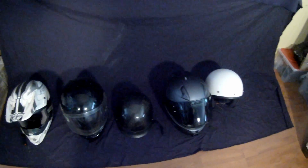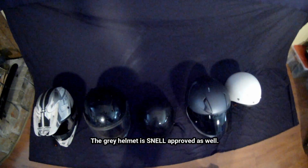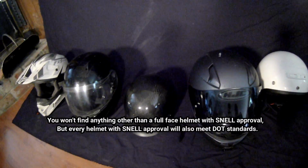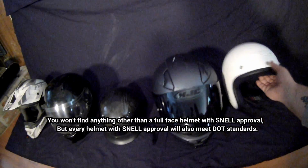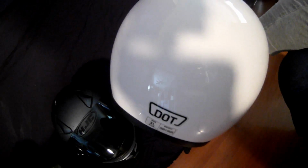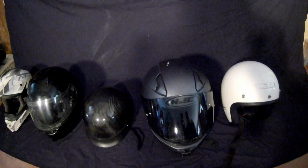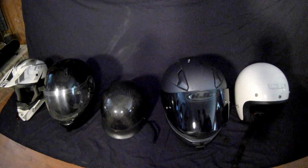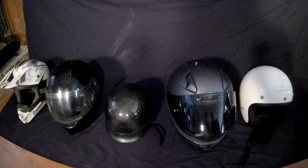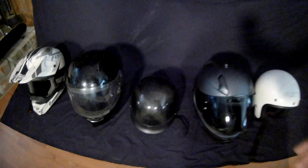Each one of these helmets is a DOT approved helmet. That is the bare minimum required to be street legal in British Columbia. Right there, that sticker tells you it's DOT approved. A thin shell skull cap, a novelty helmet, will not do the trick. It used to be something that they overlooked in British Columbia, even though it was never technically legal. But now the law has been changed and those are no good.